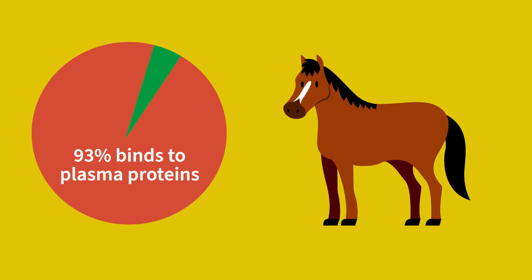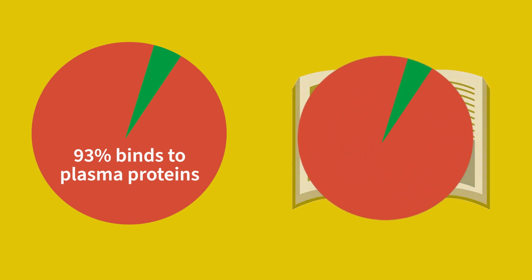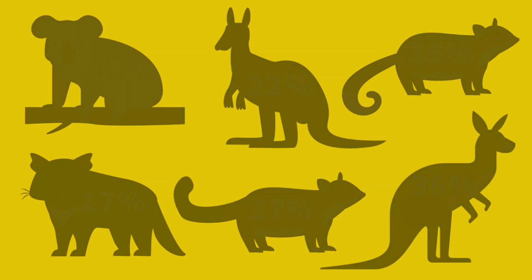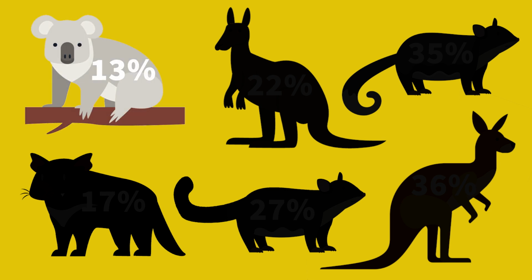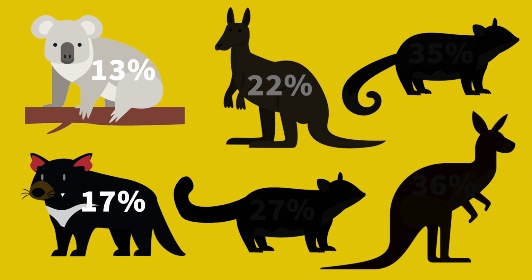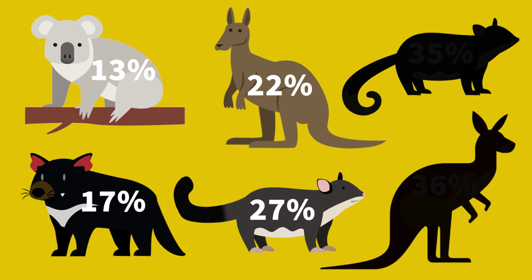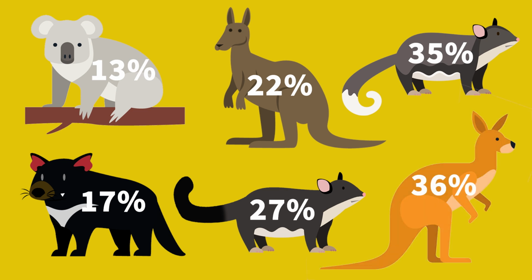She checked that this result was consistent with other published studies that were investigating the same thing. She did this to check that her method was accurate and reliable and that her results were similar to those of other researchers. She also looked at the amount of Convenia bound to the plasma proteins from some Australian wildlife species, and she found that the average proportion binding to koala plasma proteins was approximately 13%. She also found that there was 17% binding for the Tasmanian devil, 22% for the eastern grey kangaroo, 27% for the common brush-tailed possum, 35% for the eastern ringtail possum, and 36% for the red kangaroo.